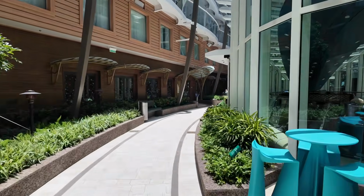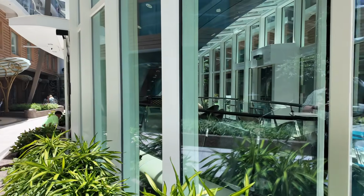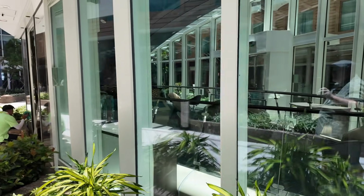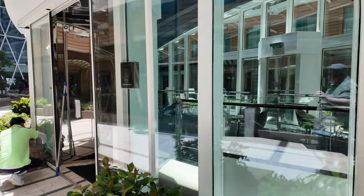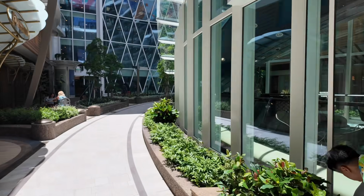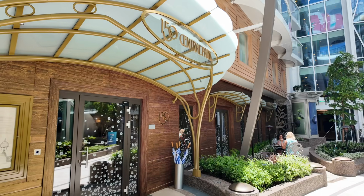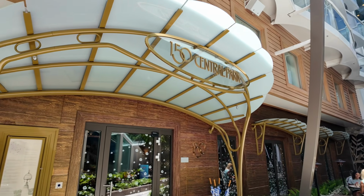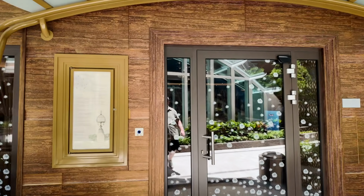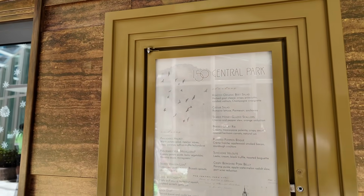And then what we have here is the Rising Tide Bar. It's not in operation currently, but as you can see the bar seating through the glass there, this bar actually moves from this deck, deck 8, all the way down to deck 5. And so you can just sit there and have a cocktail and go between floors. On one side of the Rising Tide Bar is 150 Central Park. This is a specialty dining restaurant. A really interesting and diverse menu. This is probably my favorite specialty dining restaurant on the Oasis class cruise ships.